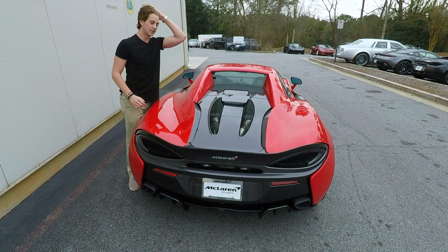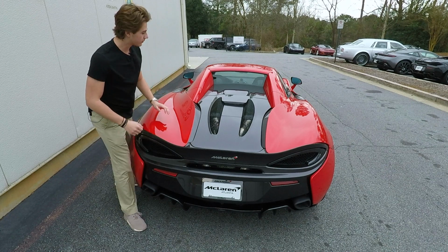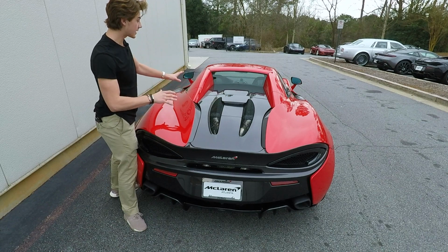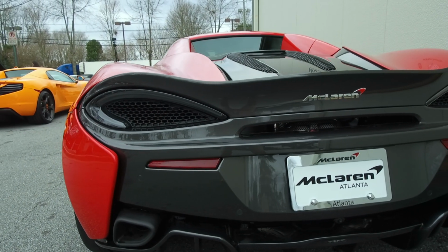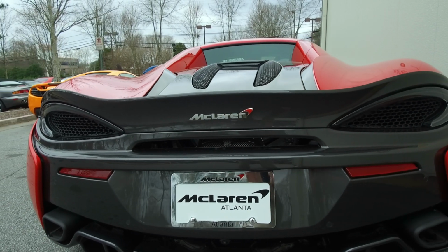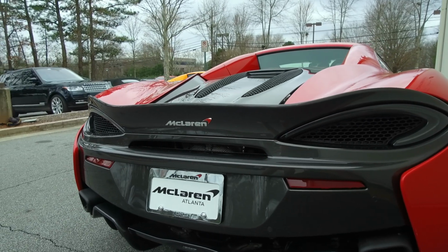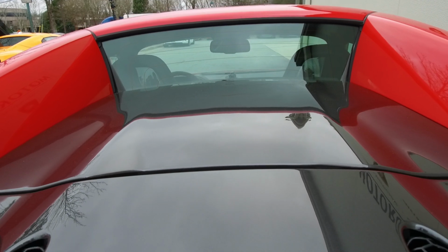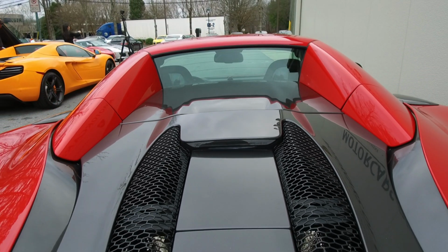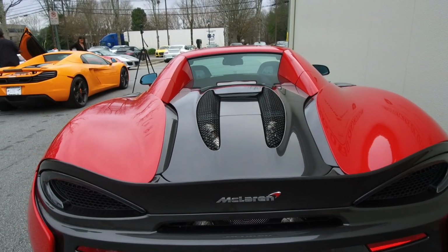But anyway, let's talk about the rear of the car and some of the styling back here. As you can see, you've got a beautiful back end, and down here, absolutely killer styling. From the rear taillights borrowed from the P1, you've got those beautiful blacked out exhaust tips, and just an absolutely killer rear diffuser.